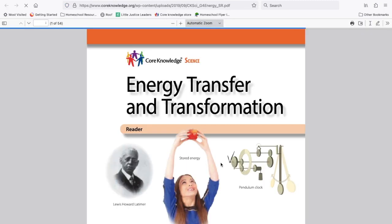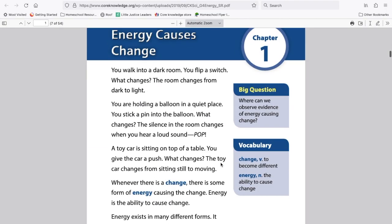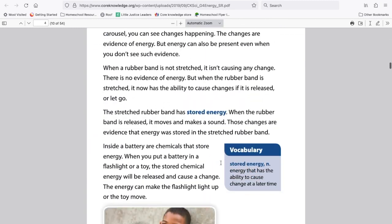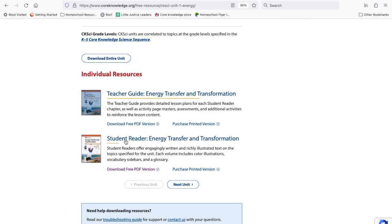And again, you can print this at home if you like. We just use it on our tablet and the kids flip the pages, but it is just text written to your child, which is really nice. And there are vocabulary words. I do like that they have things like this highlighted because those are the main ideas you want to get out of these readings. So, the teacher guide.